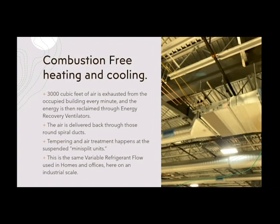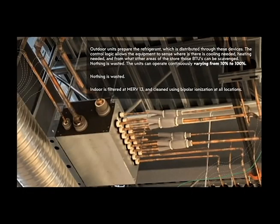As well, we have about 3,000 cubic feet of air being exhausted from the building per minute, and from that, about 70% of the energy is recovered. So this is the new direction of heating and ventilating and cooling and comfort and health relative to the COVID environment, as well as the world as we know it going forward. So the fresh air is brought back and then tempered through these units throughout the store. This is the same variable refrigerant flow used in homes and offices here, but here it's done on an industrial scale. Take a look at the next slide.